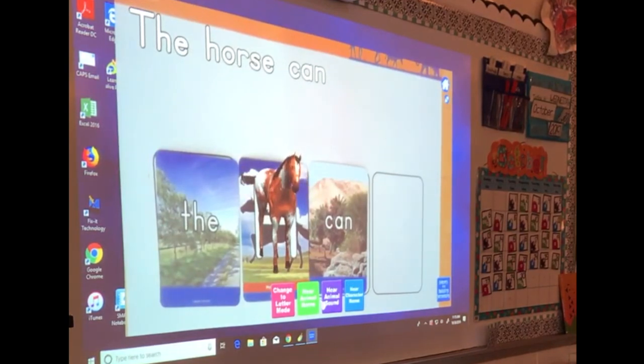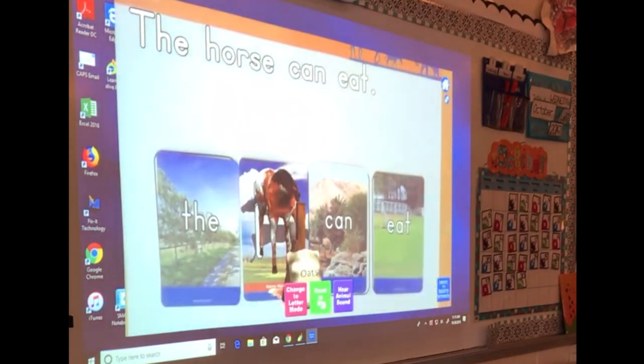Eat. What do you think a horse eats? Hay. Are they a carnivore or an herbivore? Herbivore. Eat. All right. What is he eating? It says oats, which is kind of a grain, right? Yeah. It is a grain. But they also eat hay and grass and those kind of things.